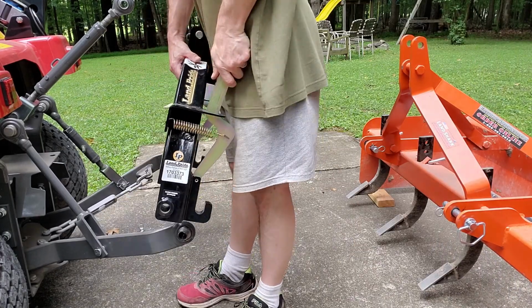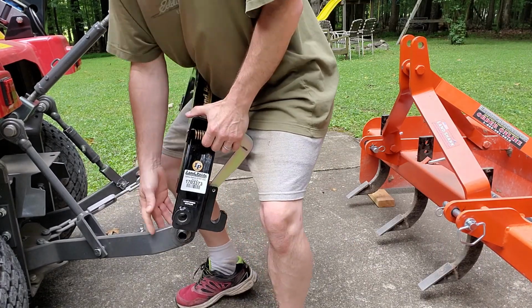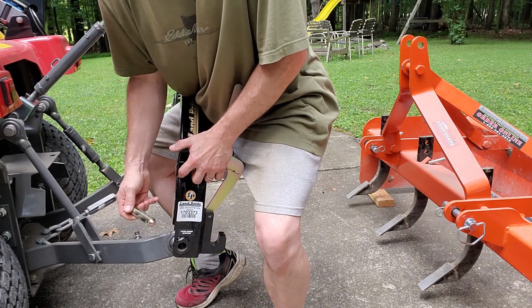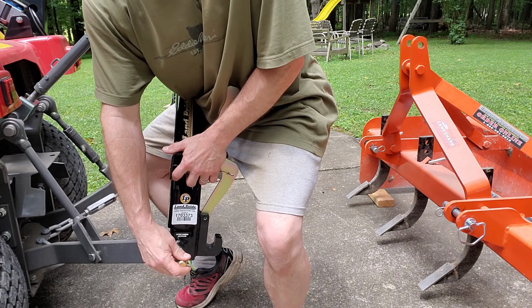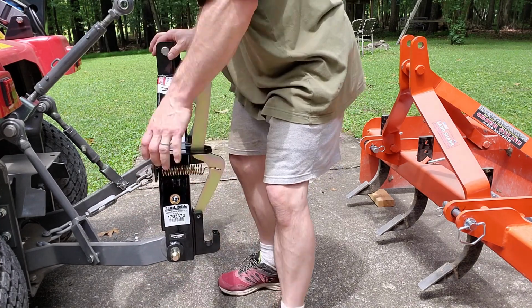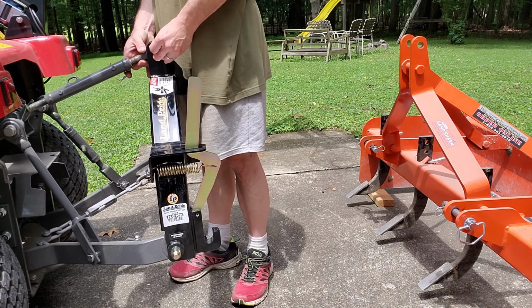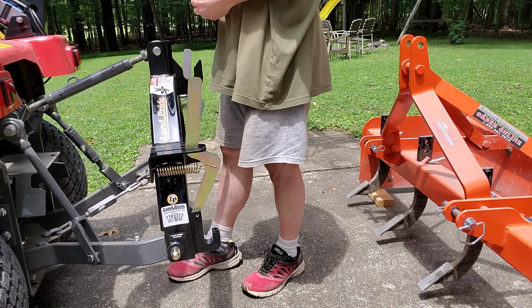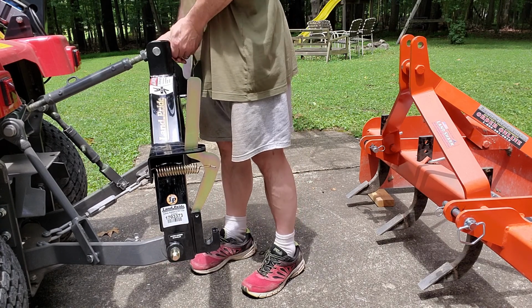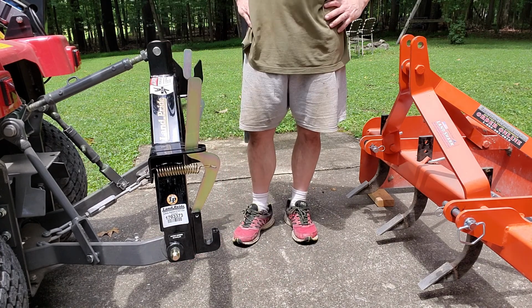It is Cat 1, no bushings on the bottom, same as the Speedco economy hitch. Actually, I don't know if these went in this way. I think they go in this way. I think I've got them backwards. And the tractor. And in it goes. Perfect. So there's the Land Pride all hooked up.